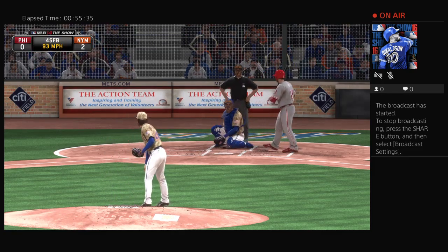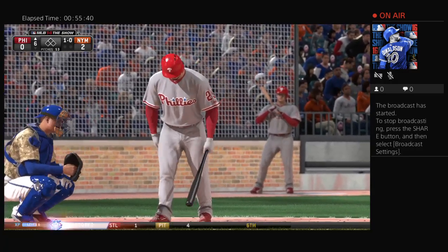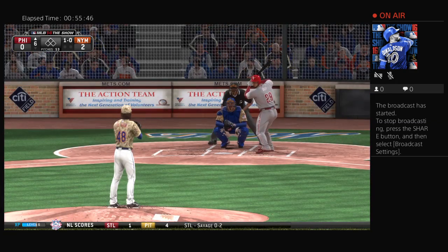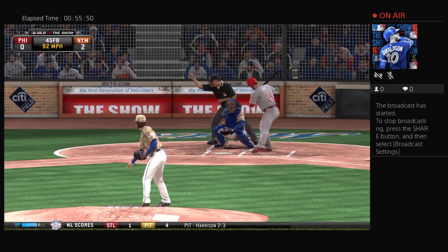Up and in there with the first pitch fastball. It's ball 1. And right now, these guys just need something to break their way. A blooper, a bunt, a hit by pitch. Something to get a base runner and give that guy something else to think about out there. In there, 1-1.